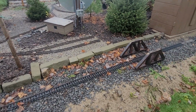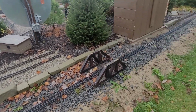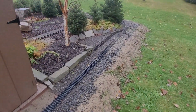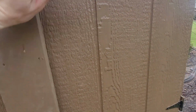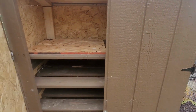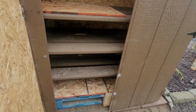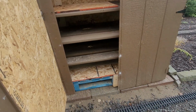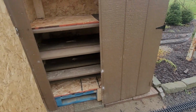It's looking very winter-like. We'll still be able to run trains on the layout when it's winterized. It just won't have as many features and it won't look as nice. It'll just be the trains. But in here, it's all empty. We're not going to keep any of the trains in here for winter, because we bring them into the garage where it's a little warmer and the plastic's not so brittle, so if we decide to run them, they'll be warm.